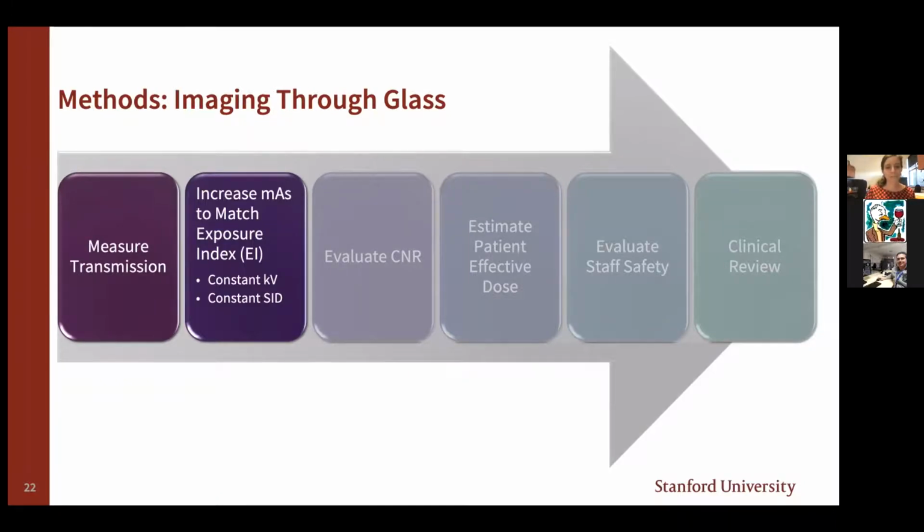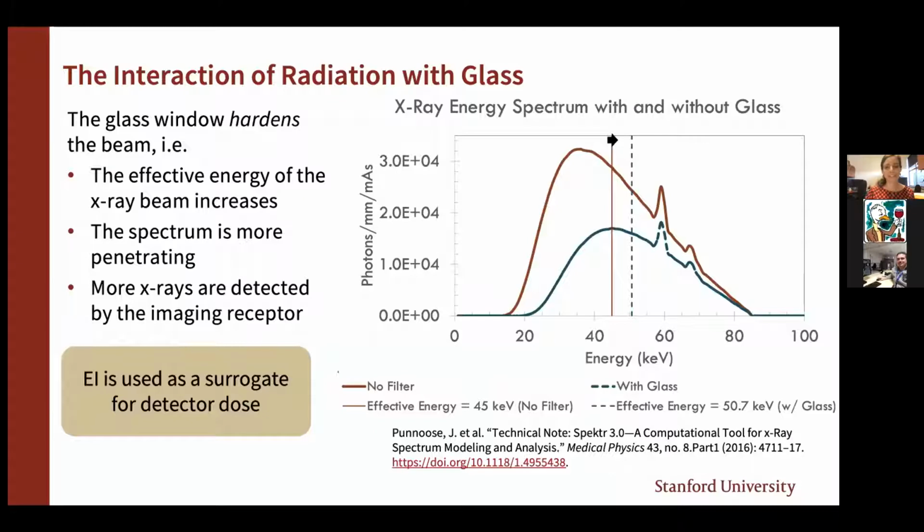All right, so what we looked at next was how do we match the dose to our image receptor? As I'm sure many of you know, a glass filter hardens an X-ray beam, which leads to an increase in the effective energy and makes the beam ultimately more penetrating, such that a higher percentage of those X-rays are detected by the imaging receptor.